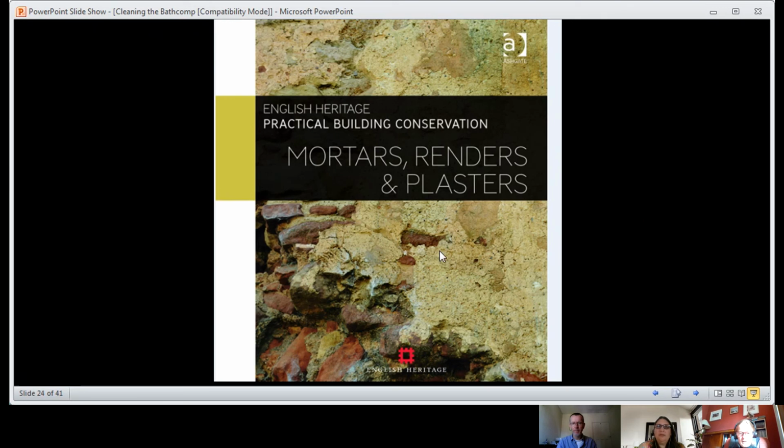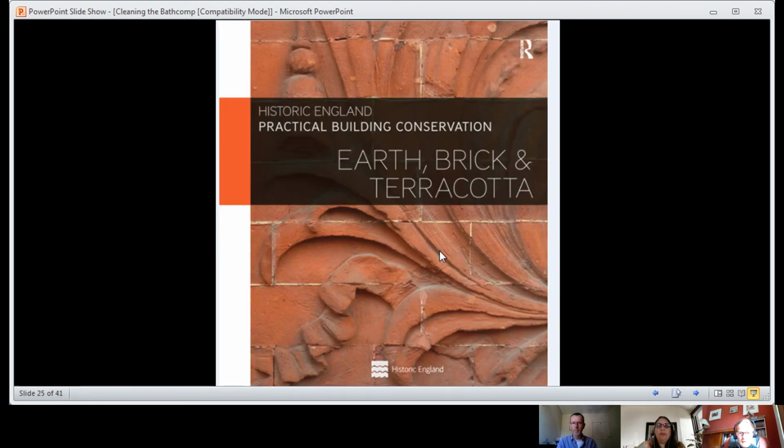And they've put their years of expertise into a series of really valuable textbooks. And some of these are available in libraries. I have to admit they're very expensive to buy, so we all share them at work. But they're remarkably useful. So if you're involved in conserving or looking after historic buildings, I thoroughly recommend these to you. This is another one I use quite often. And so for the bathhouse, which is a combination of brick, mortar, and stone, these two are the really useful ones.